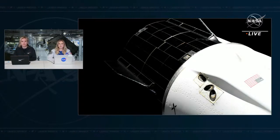So after Dragon moves away from station, we will be separating. But I love this view that we have because it's such a gorgeous view of those solar panels, which we make here in-house, as well as the trunk itself. So I love that we're able to see that configuration basically in its last time before it deorbits and eventually burns up in the atmosphere.